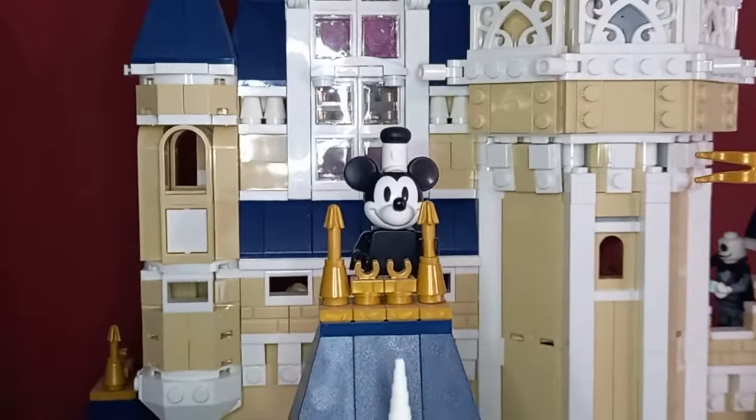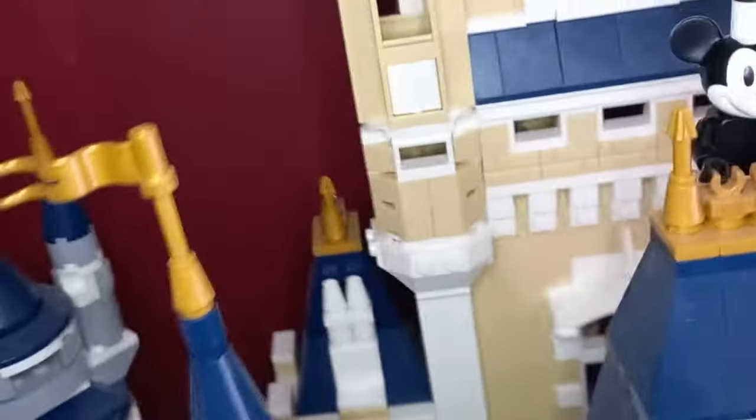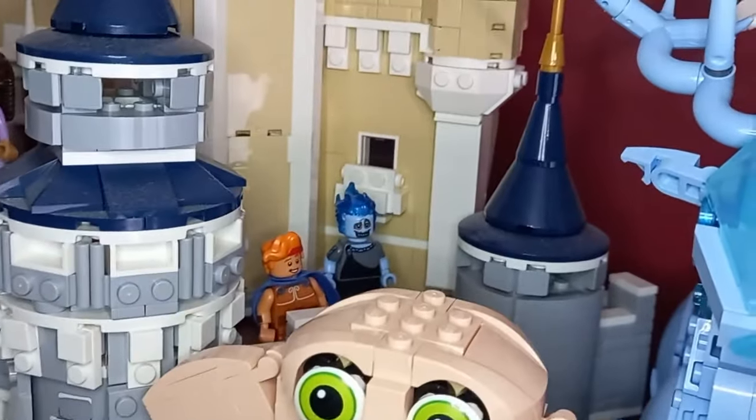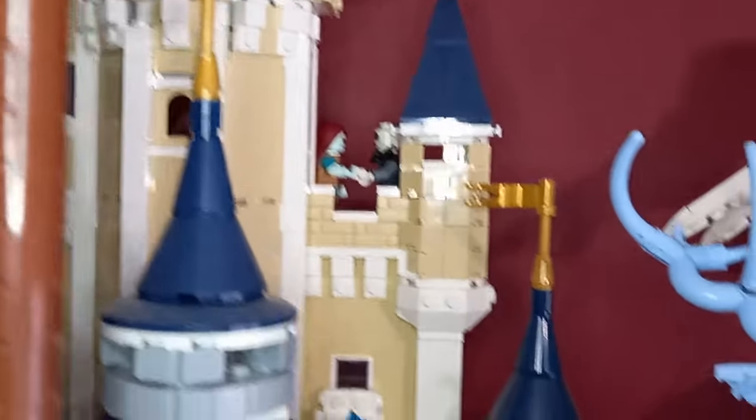We have Steamboat Mickey here from Steamboat Willie, which is another Lego CMF. There is a King Louis somewhere behind that. I'm not quite sure if you could see that. And if we take a look on the right-hand side, just behind Dobby, we've got Hercules and Hades, Jack and Sally just on the right. So I have added a few of the older Disney minifigures here now.